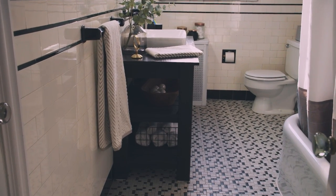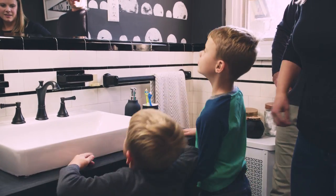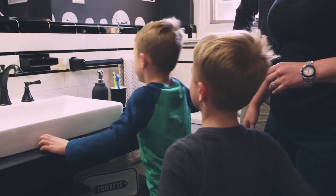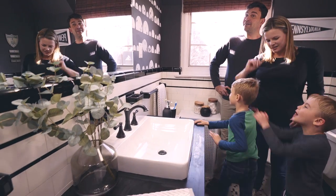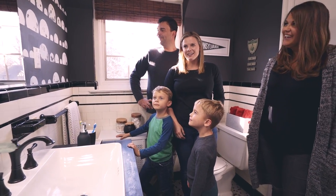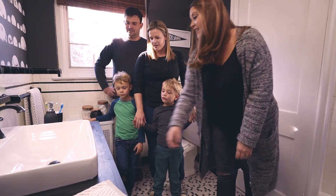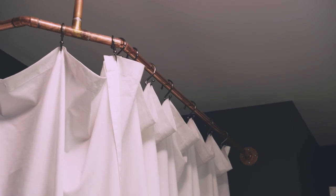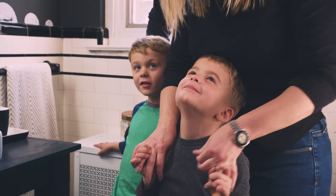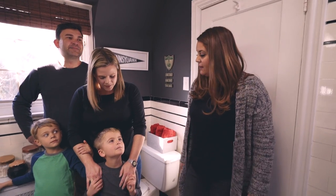Come over and check it out. If you stand on your tippy toes, you can see yourself in the mirror. What do you think? There you go. Oh, there's a handsome kid. What do you think about the wall? Yeah, I like it. Are those bubbles? Do you know that your mom and dad painted that? And your dad built the vanity, and your mom, look guys, got you a new shower rod up here that's not broken. Your mom made that. She used fire and pipe, and she made it. It was a pretty cool weekend.